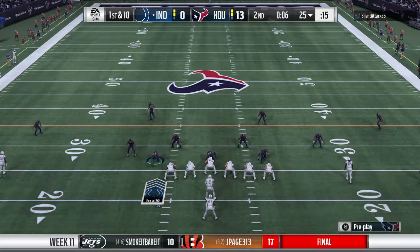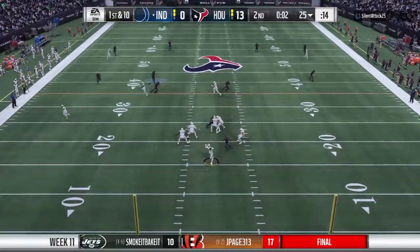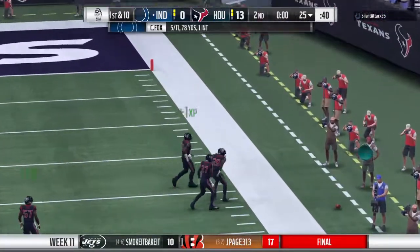They'll come out throwing here on first down. He's going to float this one deep right side. And they can't get the long connection as it falls incomplete.